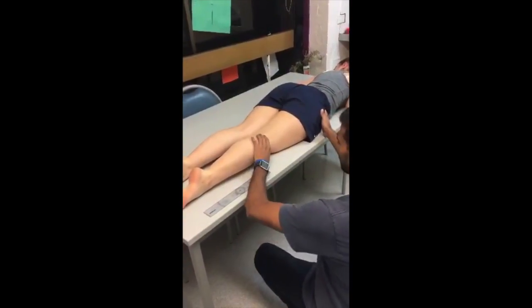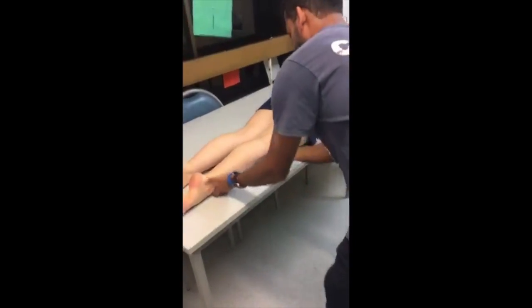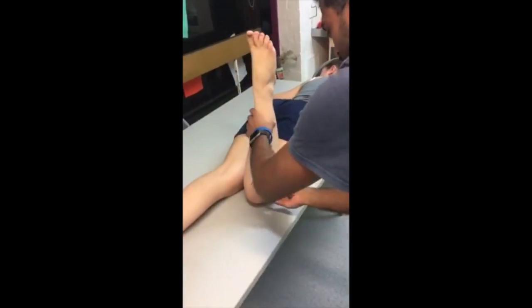When repeating the steps on the injured or the bad knee, be mindful that the patient may feel pain or be uncomfortable. Remind them that if at any time they experience discomfort, they can stop the test.